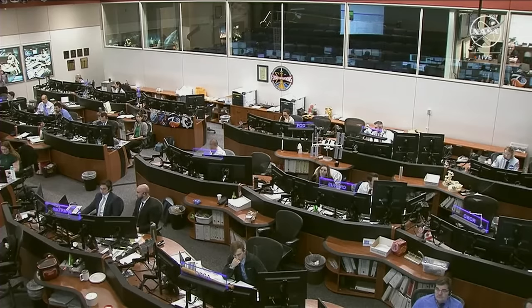And you heard some continued conversations between the Dragon crew and teams here on the ground as they work through some of these docked operations ahead of hatch opening. There was mention of LIOH, which is the lithium hydroxide canister that's used during free flight to scrub carbon dioxide from Dragon's atmosphere. Additionally, they will complete some tasks to prepare Dragon for docked operations later today, which include installing some protective covers over the Dragon hatch and the seal around the hatchway.